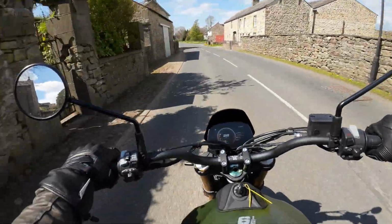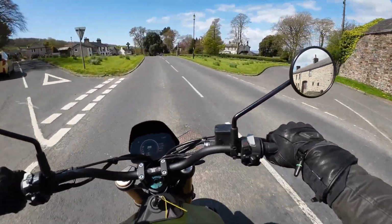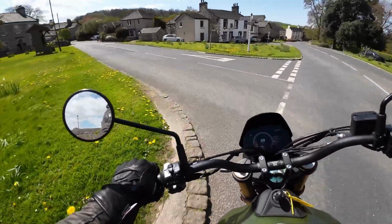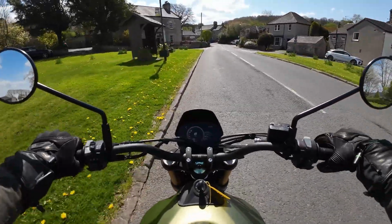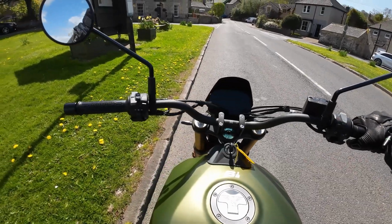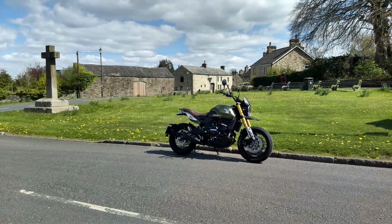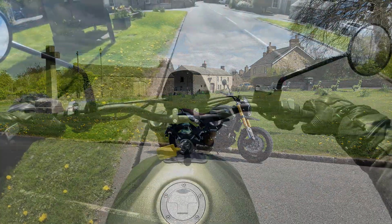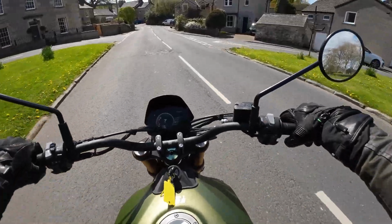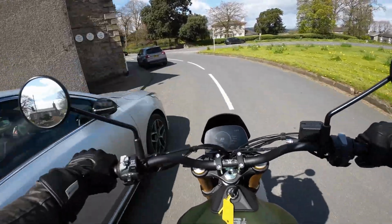Right, let's try and take a photo here. Bloody brakes, brilliant. Ooh. Right, I'll take a photo and I'll get back to you in a minute. I was going to go up there, but that bloody horse and cart's gone up there again.